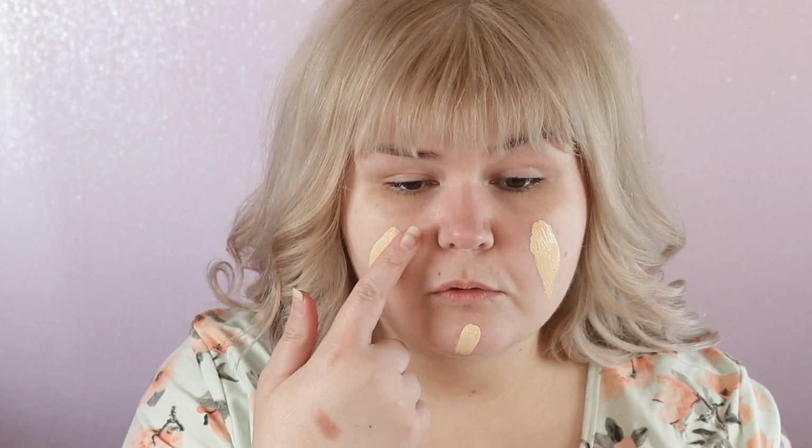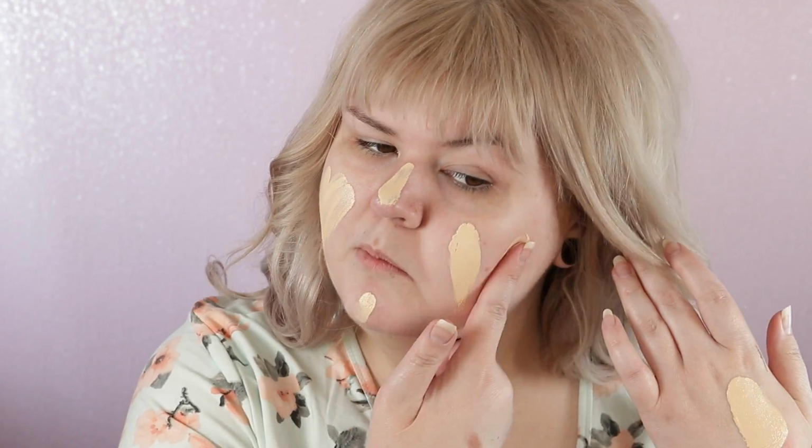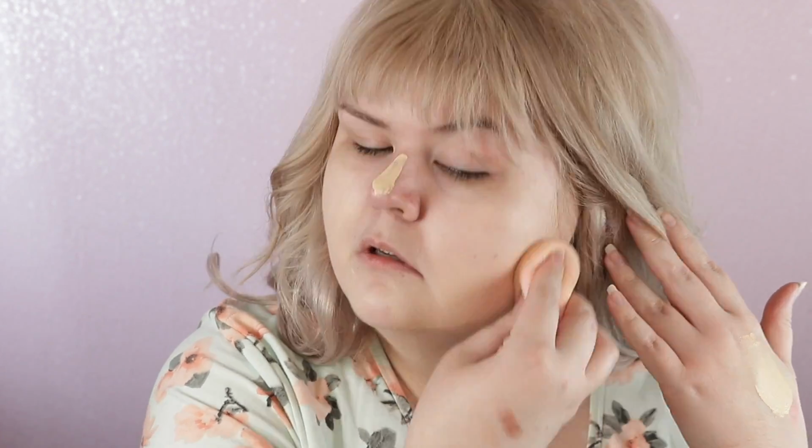We're going to try this. Ooh, that's really yellow, but who knows? That's super yellow. I probably should have grabbed one with a neutral or a pinky undertone. But I used to wear yellow toned foundations all the time. And my neck is yellow, so who knows? Okay, I'm going to blend this out. And I'm just using my Shop Miss A Dollar Sponge.